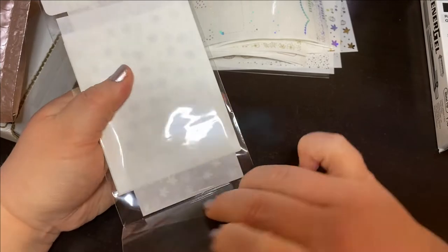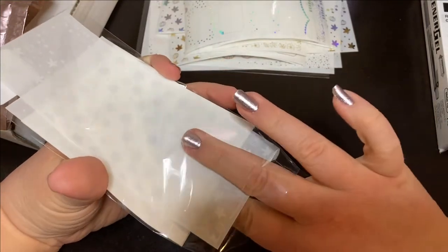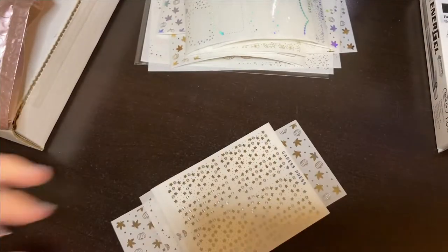Do you guys ever use hollow in the fall? Let me know. I use hollow for Halloween, but I don't think I've ever used it for fall. I can't recall a time, but maybe I have, I don't know.